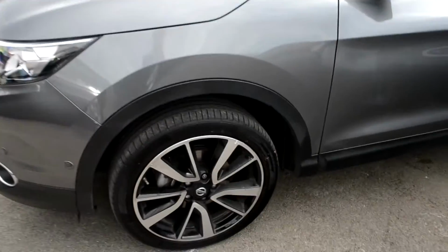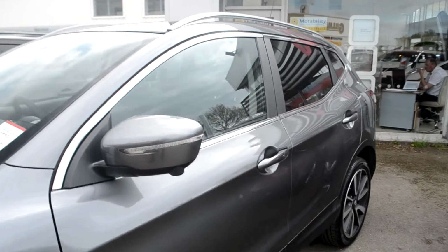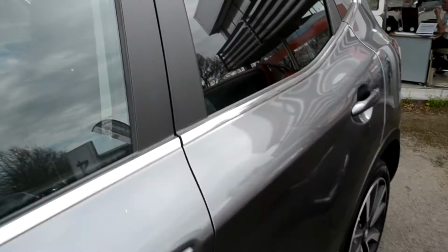Now if we look at the wheels in more detail, these are 19-inch alloy wheels and are in perfect condition throughout. We do have silver roof rails on the top, and we also have body coloured door handles. There's also rear privacy glass in the back windows.